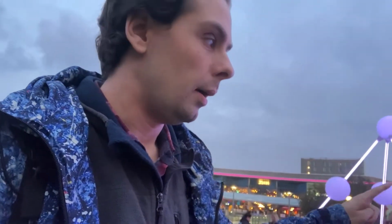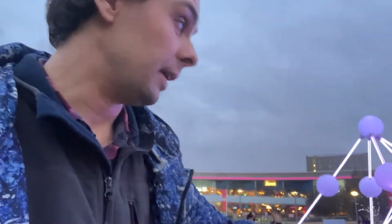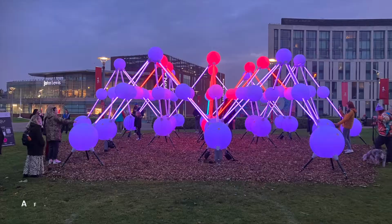So as you touch the ball, you have to keep hold of the little push button, and it lights up the entire thing until someone else presses the ball and tries to overthrow the colour that you've just created. I like that. That's rather good. I like that a lot.